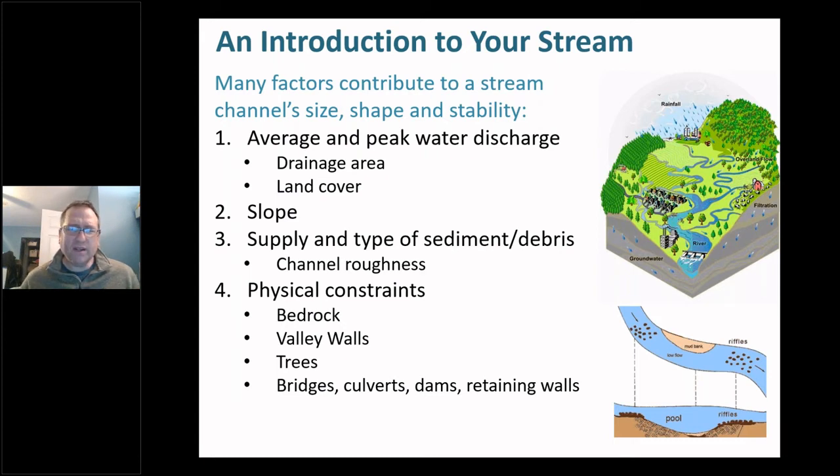And usually when we're talking about this, I like to use stream as a general term for river, creek, run, whatever you want to call it. I use stream as a very general term to try to encompass all of those.